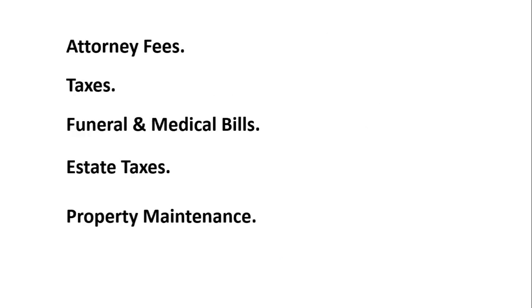Give me cash. My brothers and sisters are saying, where's my money? Where's my money? They all want their money, right? In the meantime, the bills are adding up. That's what makes probate kind of exciting.